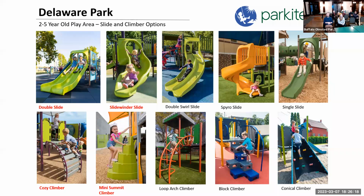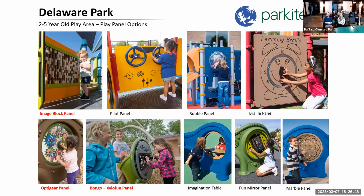Again, there's lots of interchangeable stuff. So this is kind of where we'd really love to hear from you in terms of the specifics. But right now, in terms of equipment included, there's the double slide, the slide winder slide. But again, there are other great options in terms of climbing units. We got the Cozy Climber and the Mini Summit Climber. But again, alternatives to that even. Again, we'll be able to come back and talk to any of these slides as we go through them. And then again, panels. There's the gear panel and the bongos and the xylophone fun. And then, you know, just image panels. But again, lots of other options that we can circle back on.